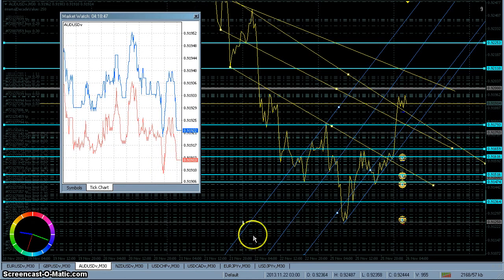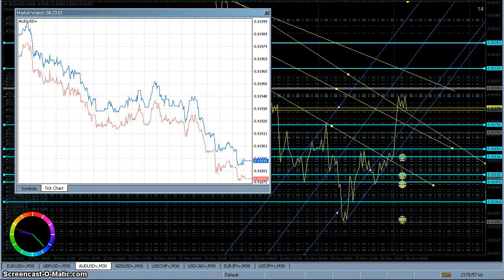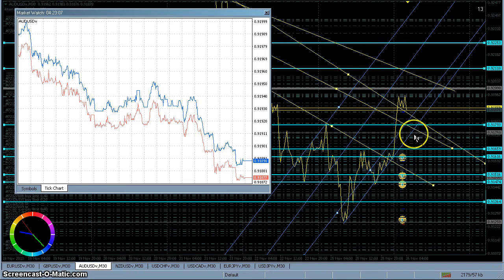Okay, so here's the tech chart. But yeah, I just have to wait, I guess, so I'm going to come back. Okay, they're bidding it down into the channel. I'm really hoping that they spike it down.